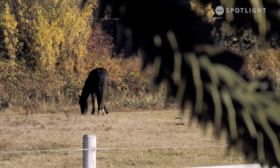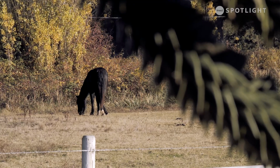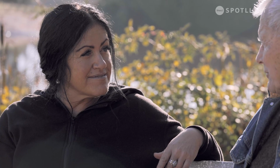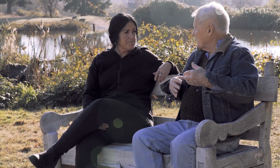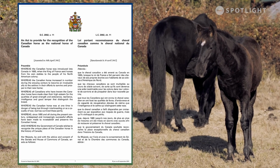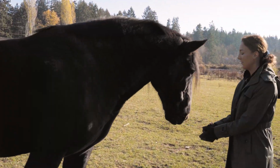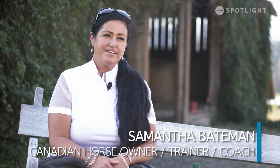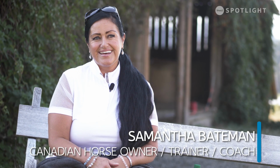Many still don't know how special this little iron horse is, so breeder Dan Wilson and trainer Samantha Bateman have made it their calling to share the significance of the official National Horse of Canada. They are incredibly passionate horses, and they want to connect with their person. And once you have that connection, there is really nothing like it.